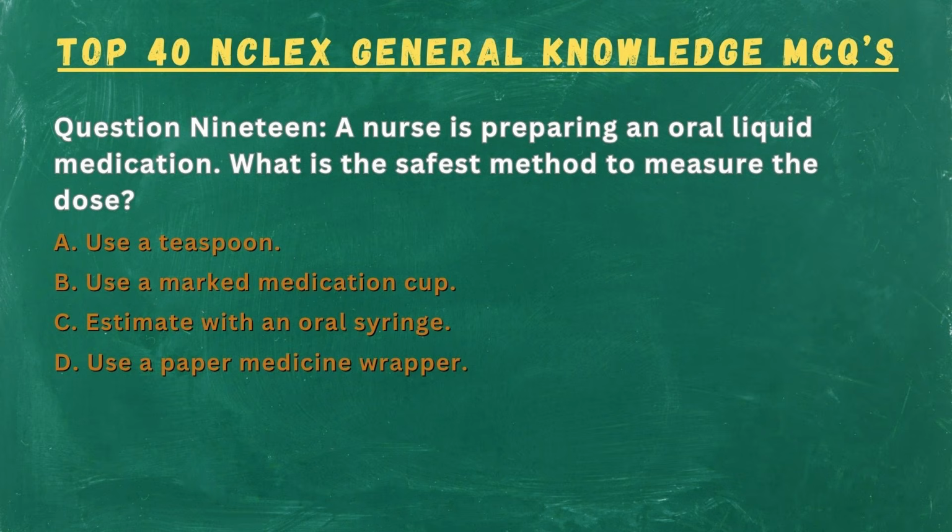Question 19. A nurse is preparing an oral liquid medication. What is the safest method to measure the dose? A. Use a teaspoon. B. Use a marked medication cup. C. Estimate with an oral syringe. D. Use a paper medicine wrapper. Answer: B. Use a marked medication cup.